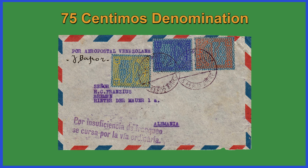In some cases, despite the make-up stamps, franking was insufficient. This is a piece of internal domestic airmail from San Fernando Apure to Caracas. It had to be shipped per the manuscript instruction, Evapol, in the upper left corner as ordinary mail by ship. Also on the cover is the manuscript instruction, por insuficiencia de franquero se cursa la vía ordinaria, which translates to, due to insufficient postage, the ordinary route is taken.